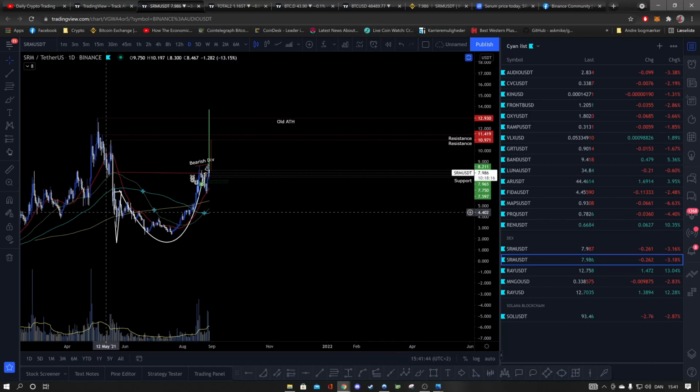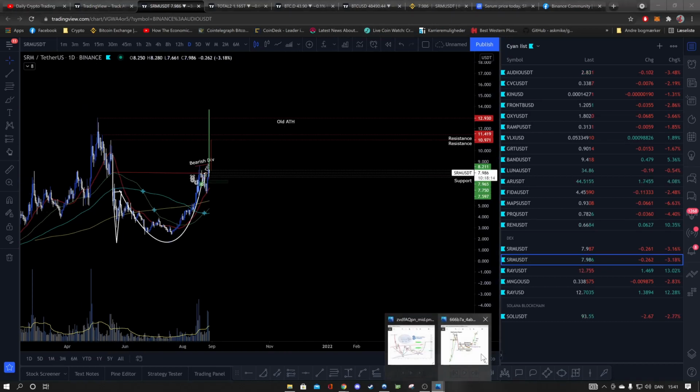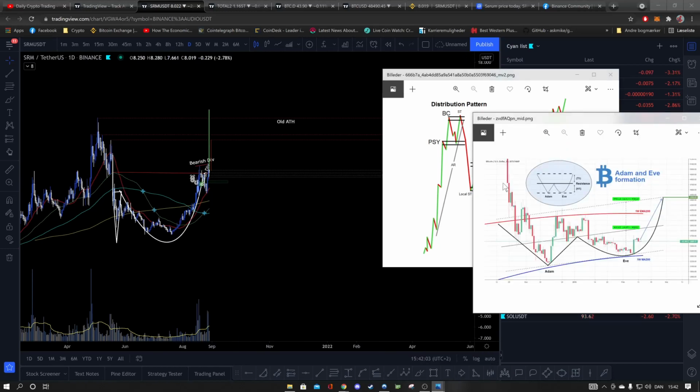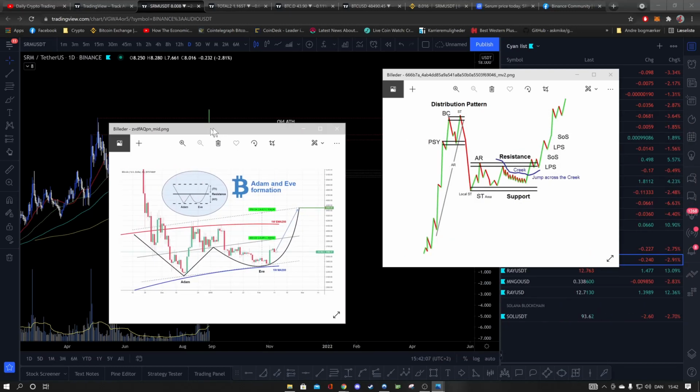If this pattern with Adam and Eve and the Wyckoff reaccumulation schematic holds, this is called reaccumulation, not accumulation, because it goes down, then yeah, guys, we have a huge upside. So this is what I expect from the Wyckoff and from Adam and Eve, guys. It's straightforward. These are taken directly from the textbook.